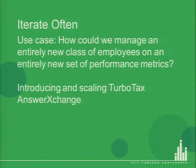Now, we knew that when we did that, we would get a lot more customers posting questions. And we didn't want them to all sit around unanswered. So we decided that we were going to hire employees to help answer those questions. So the problem was, how could we manage an entirely new class of employees on an entirely new set of performance metrics? Because managing community answers is very different from managing answering phones. And by the way, we made this decision a couple weeks before we decided to start hiring those employees.